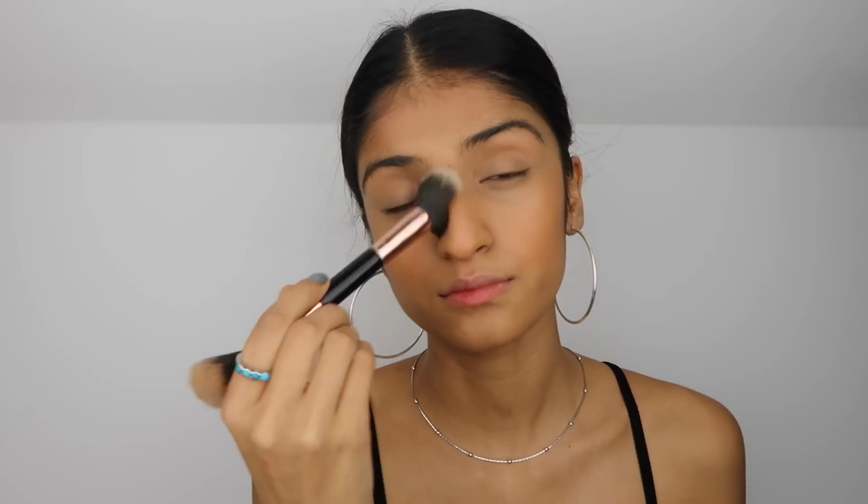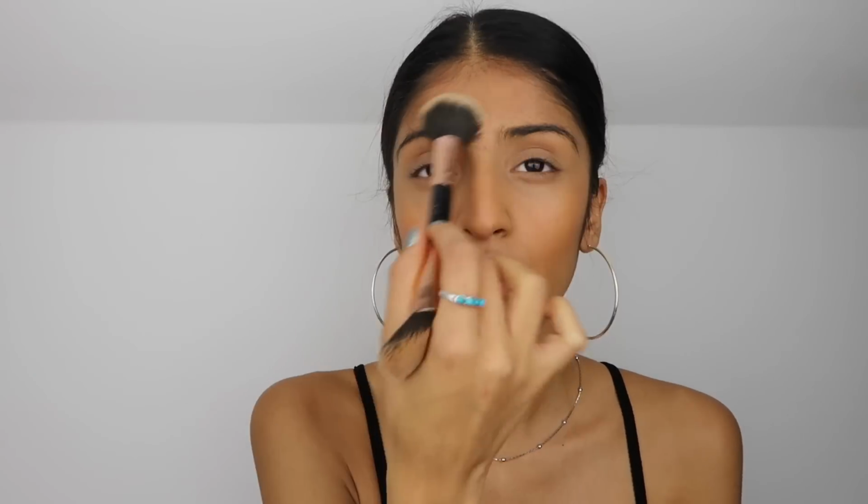And then for powder, I'm using my Bed Nye banana powder, and then I just go under my eyes, on my eyelids, on my forehead. These are areas that get oily during the day, so I have to set them. And then I lightly go over the blush, just to set that so it's not sticky on my face. I just lightly go over it.